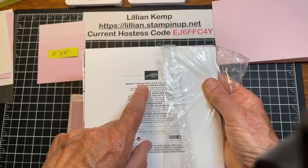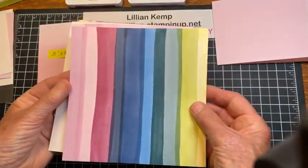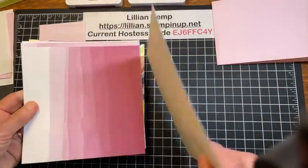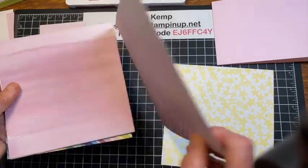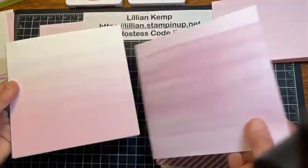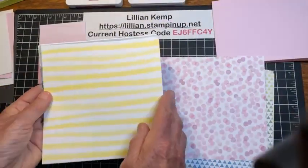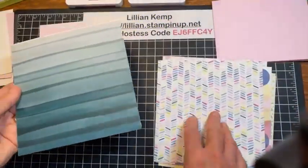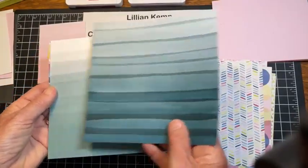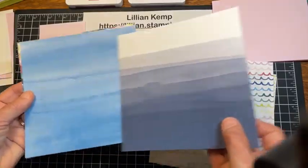It's called the Bright and Beautiful. It's 6 by 6 paper, and it is just fun and happy. And if you're looking in the catalog, it's showcased on the right near the beginning of the catalog where all the balloon stuff is. Again, I don't have my names down properly, but you know what I mean by the balloon suite. And you can see, again, gorgeous colors here, just like the Fresh as a Daisy.